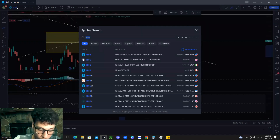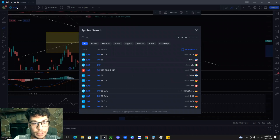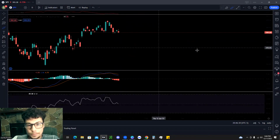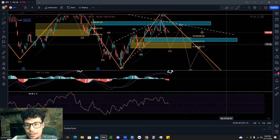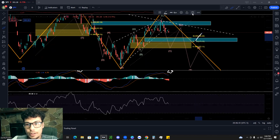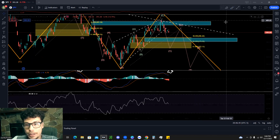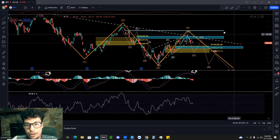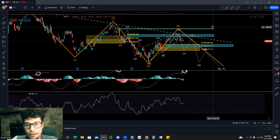Now, as I said, we're going to go into the S&P 500 and take a look at the SPY real quick, the SPY ETF. Okay, we'll pull that up. And SPY is looking very similar to the other things we were just looking at, but there are a couple major differences. So, we're tracking that 5-wave pattern down in orange. We have our ABC up.